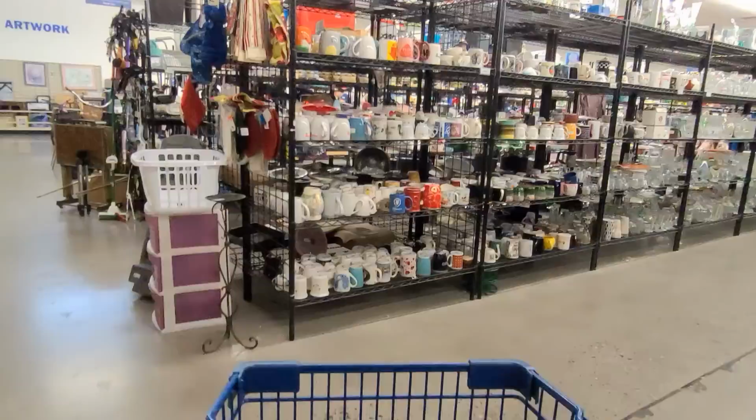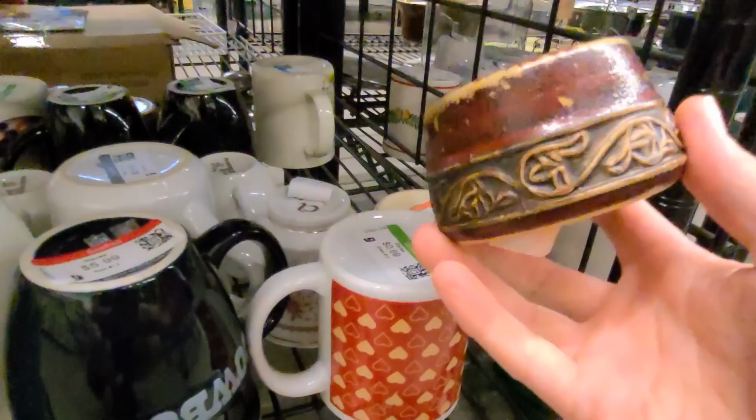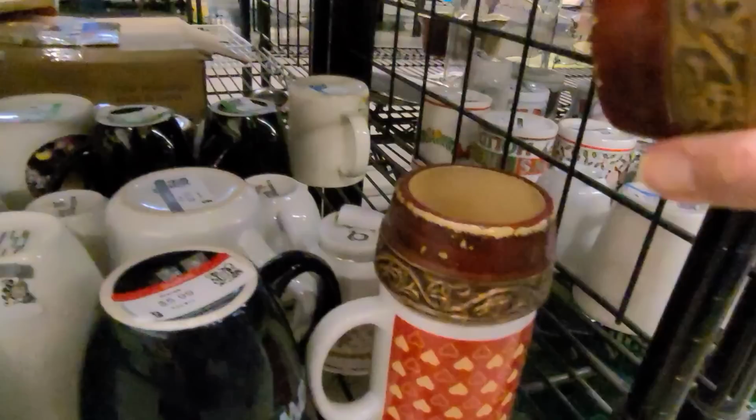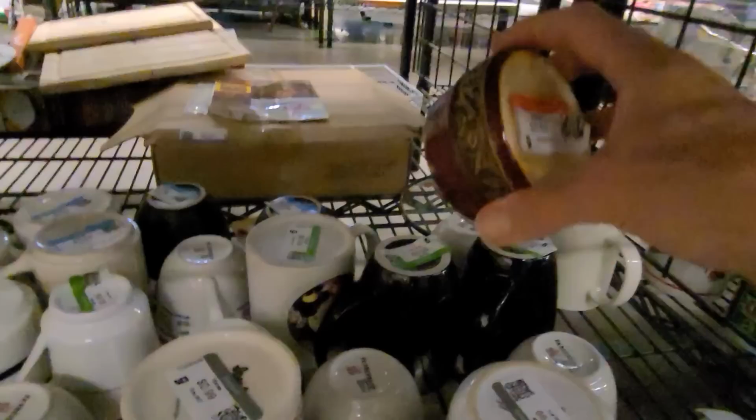Here we are in the mugs. I wanted to come here first to see if the cups to my teapot are still here. Here they are. They're not candle holders. They are little teacups. They're only 69 cents. There are two here at the front, and I spy one at the very back there. There it is. We will have a look around to see if we can see any more.